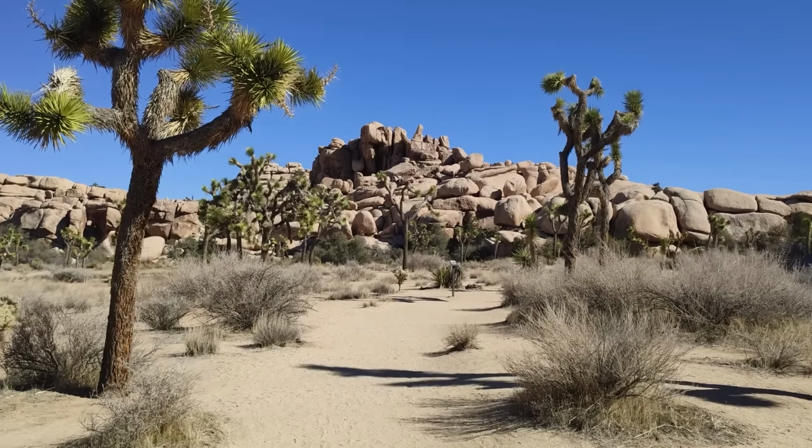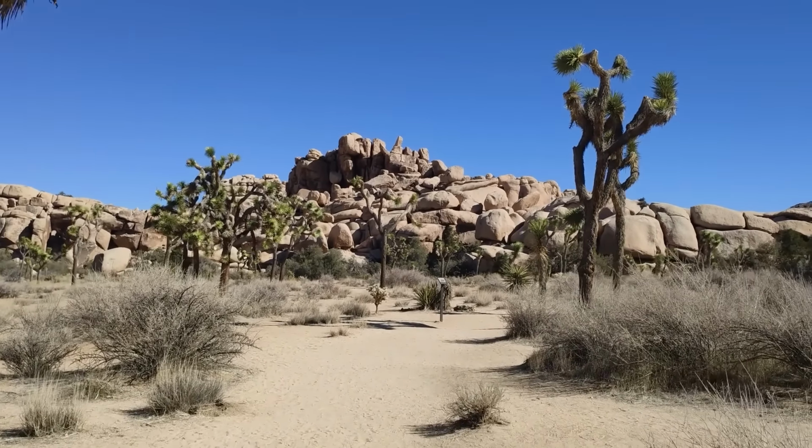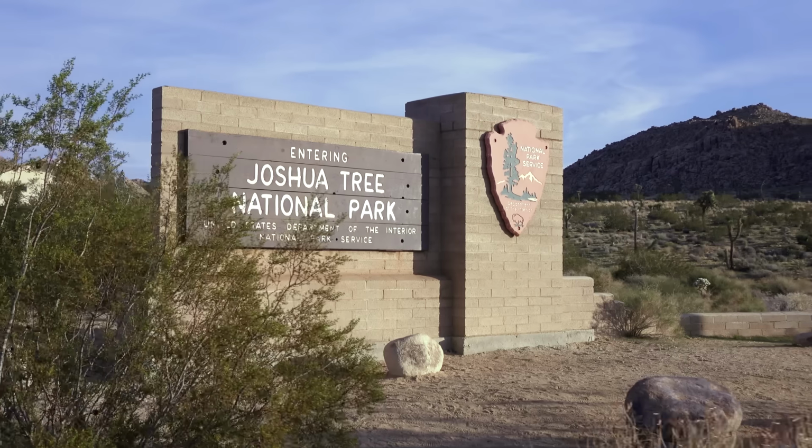About 3 years ago, we were talking to some friends, wanted to find the perfect spot to get away. We looked for property all over. We wanted a good view. We wanted to be close to downtown Joshua Tree. So it took us a while, but we found about 1.25 acres right outside the heart of Joshua Tree National Park.